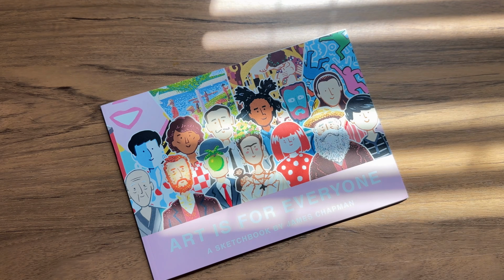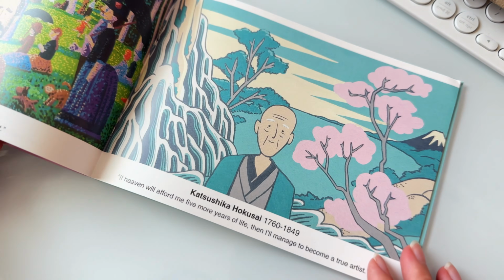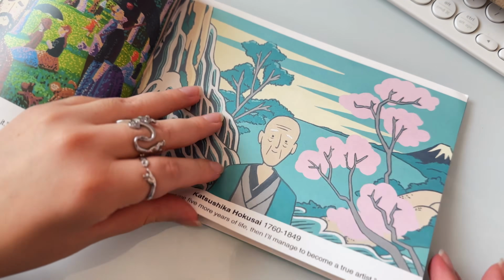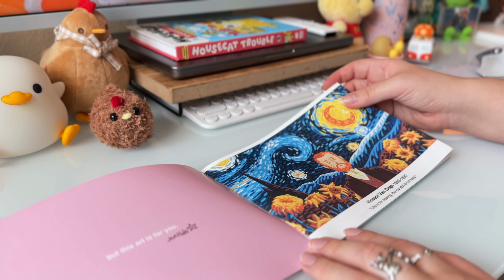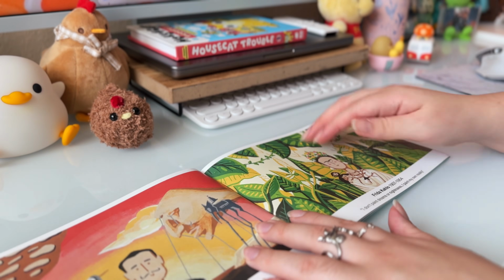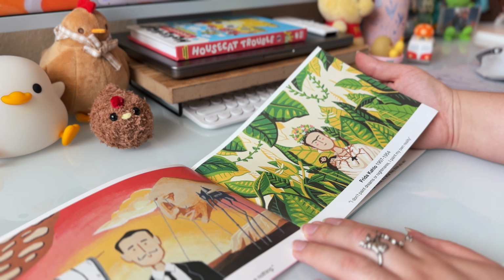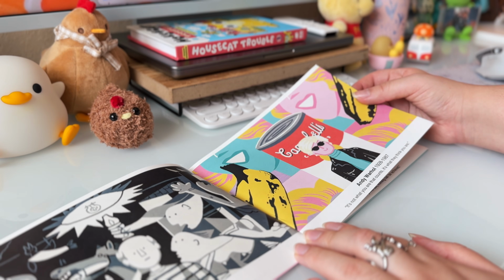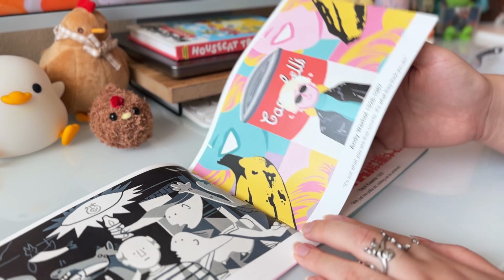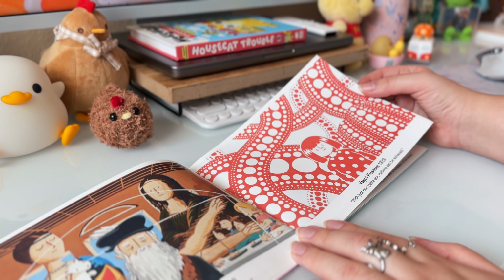And next is Art is for Everyone, a sketchbook by James Chapman. I've been following James for over a year now since I first came across his art through TikTok. During October of last year, he did a challenge where he would paint a picture in the style of famous artists to learn more about their art and history. It was a challenge that I thoroughly enjoyed and watched in its entirety, so when he dropped a book with all 31 paintings, I knew I had to snag one for myself. I mean, his art is just so incredible, and I love taking some time to admire the different paintings he created in his style.